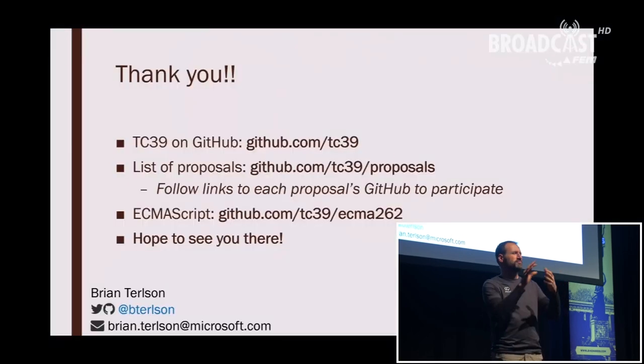Also, flat map and flatten are a couple proposals that I'm working on that I personally use all the time. And man, there are just a ton more proposals. So definitely go check it out and see where you can get involved. So here's a few links, the TC39 GitHub page and the proposals. You can follow the development of ECMAScript itself, if you're not interested in these proposals and you just want to see what's in the spec right now.